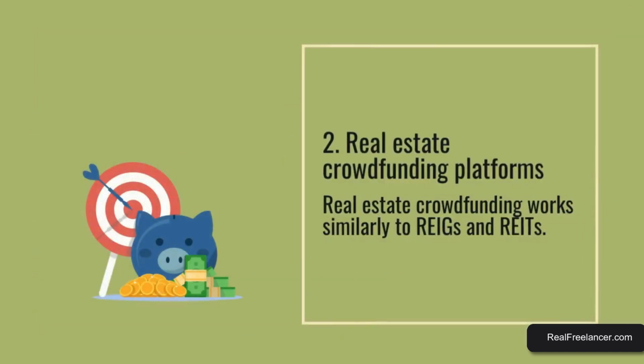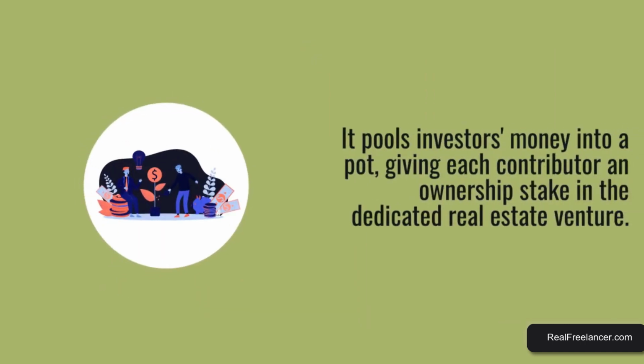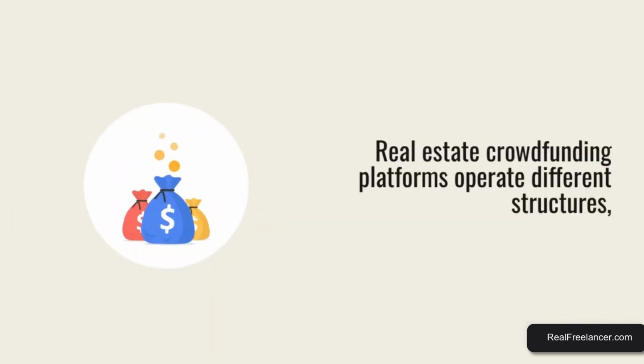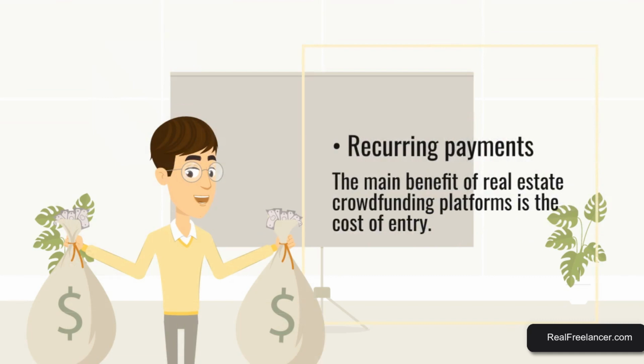2. Real estate crowdfunding platforms. Real estate crowdfunding works similarly to REITs. It pools investors' money into a pot, giving each contributor an ownership stake in the dedicated real estate venture. Real estate crowdfunding platforms operate different structures, but there are two main methods to pay investors: one-time payments and recurring payments.